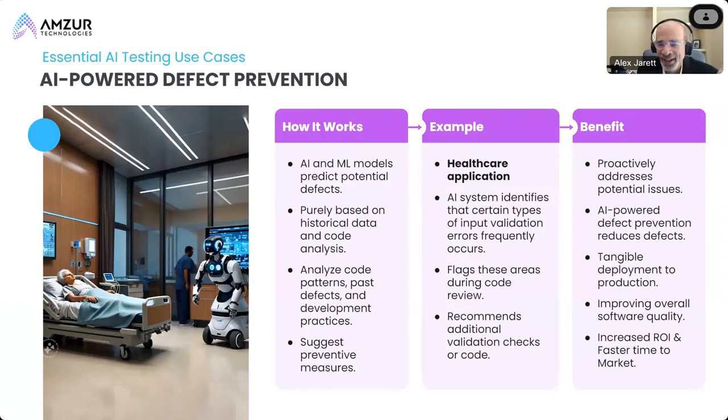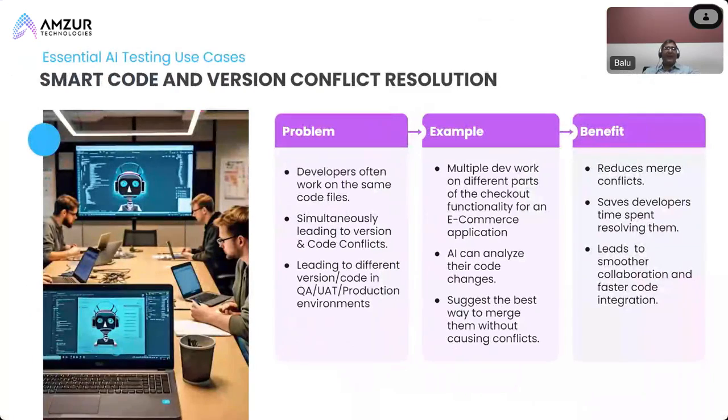And then healthcare. The main benefit in this app is to identify certain defects in advance, defect prevention and protection. That is the key weapon. That's really advanced. It's doing it in advance. That's pretty interesting. And what is this one here? This is for code and conflict resolution. Correct. And this is code merging, code conflicts, version conflict resolutions.